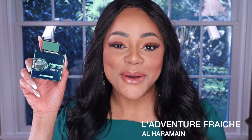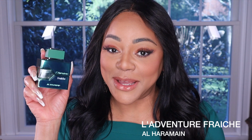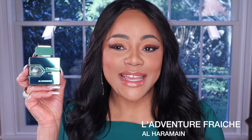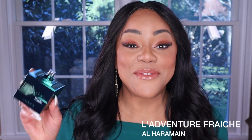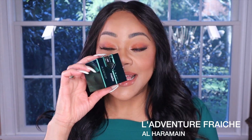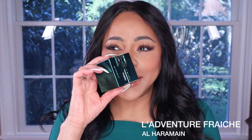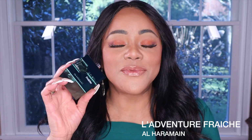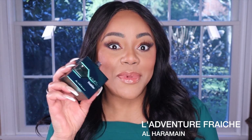So based on the notes, I could not find another fragrance that I could say it was inspired by. And just from sniffing it, it really didn't remind me of anything. This fragrance is very citrusy. It's also beautiful, fresh, spicy. It's aromatic, very aromatic. It has a good amount of woodiness to it, but the woodiness is not heavy woodiness, because the fragrance is just so fresh. And there's quite a bit of musk.